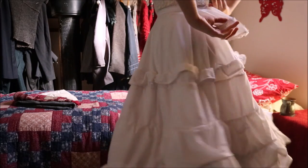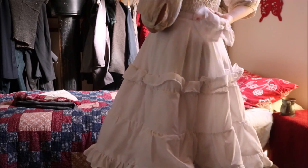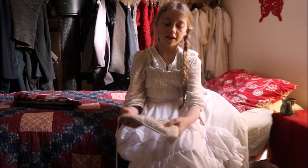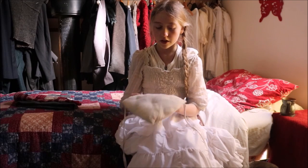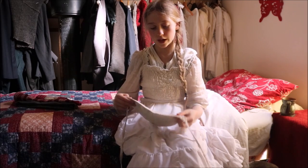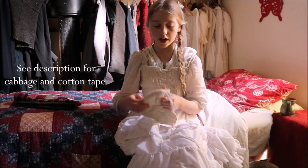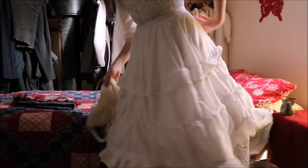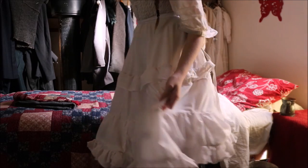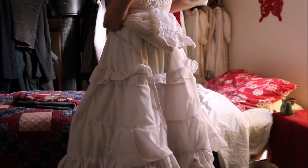You may have also noticed there's a little flap here, and the reason for that is this. This is my little bustle support. The majority of this is hand sewn, except for the seam along there. I made it in a couple of hours. It was very, very simple and easy to make, just a bit of cabbage and a bit of cotton tape. It's quite nice. In fact, it keeps me warm a little bit. But I put that underneath there because, seeing as this is the only petticoat I wear, I didn't want this to be too obvious, so this just softens it a little bit.